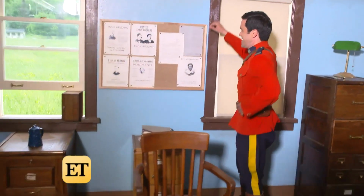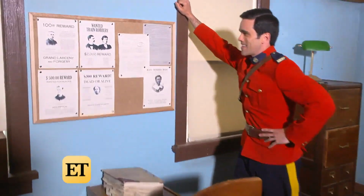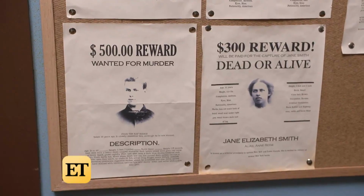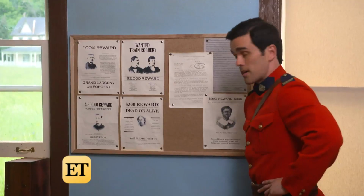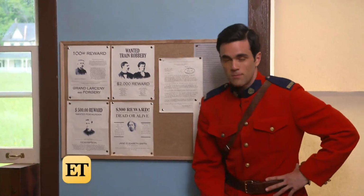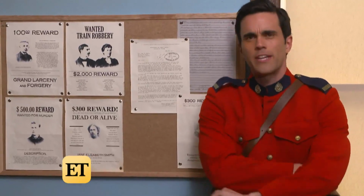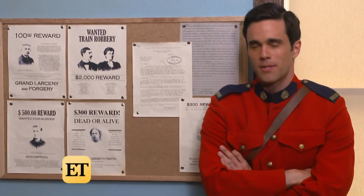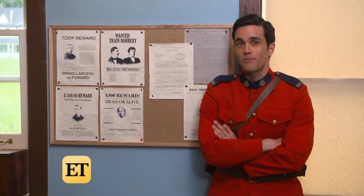We've got some old-timey wanted posters, just on the lookout for these people. Within these posters, you see Jane Elizabeth Smith. That's not an inside joke or anything. That's just the name they made up. But I know that sometimes in films and in TV, they plant real names. You'll see a David Anselmo or a Bradley Walsh or someone kind of playing a joke. But I think that those come maybe later in the season or in subsequent seasons. People get grounded and sure that they're doing the right thing first before they do the wrong thing.